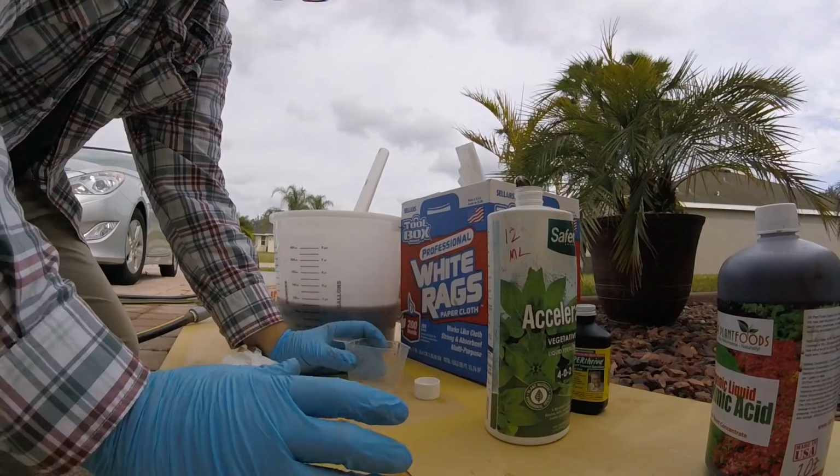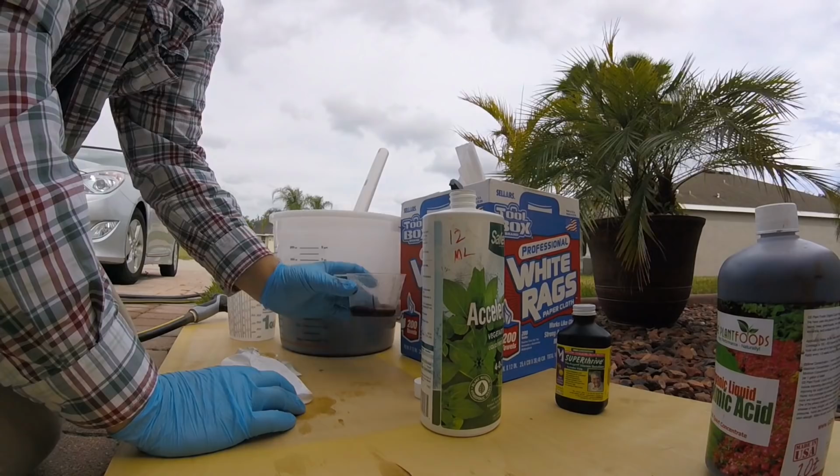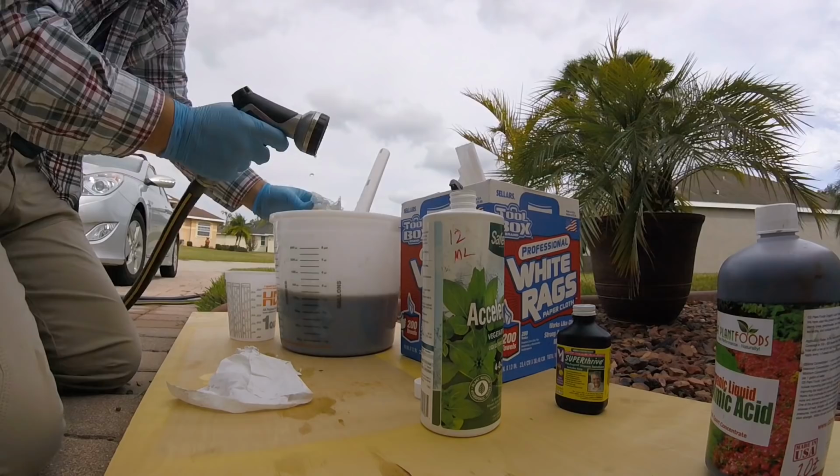And I will tell you that this smells really bad because it's fish-based. Either way, we're only using this in the soil drench. I'm not putting this on the lawn because of the smell and because I use Milorganite in the lawn, and I'm not putting it on the trunks or anything like that. Again, this is just for the soil drench portion, and it's just a small amount, 12 milliliters per gallon.